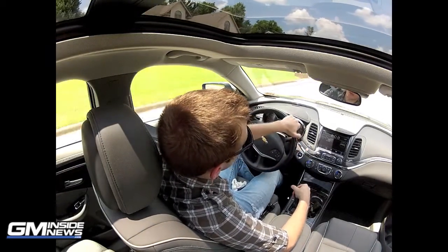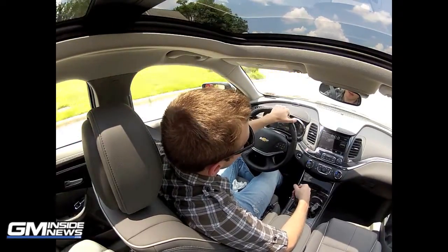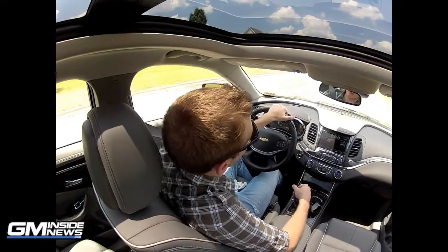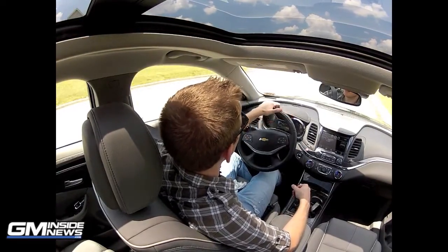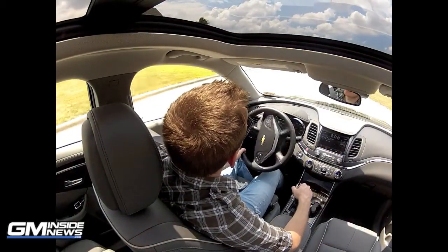And of course, GM's going to be offering two 4-cylinder options, the EcoTech 2.5 liter and the EcoTech 2.4 liter with the e-assist light electrification system later this year. I kind of fear how those Impalas are going to drive with a 4-cylinder. I think it will be interesting to see nonetheless.